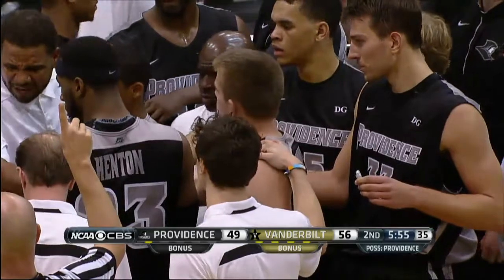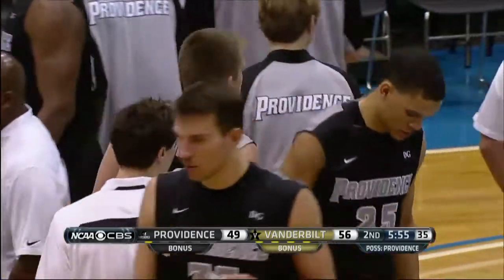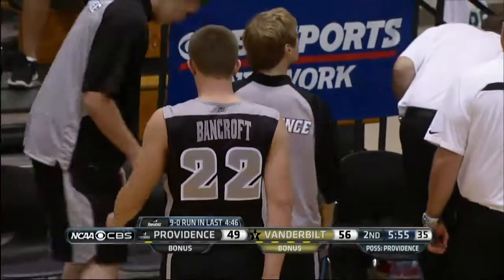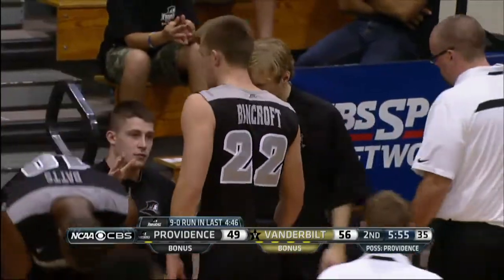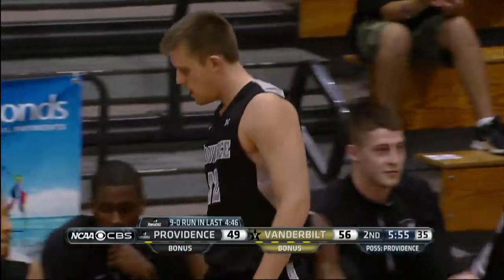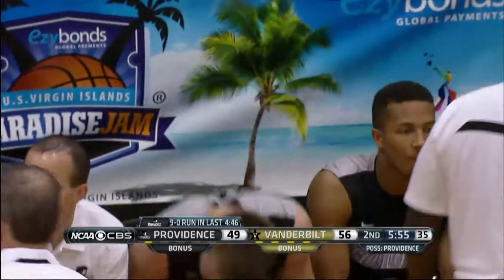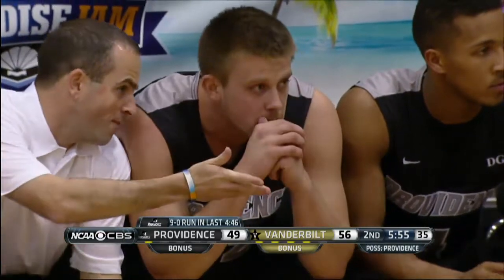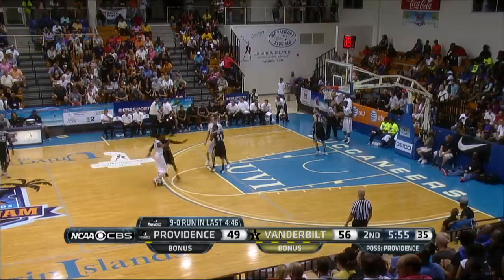With Cotton struggling, Harris has helped pick up the slack, 5 for 11, 12 points. Just what Ed Cooley was looking for. He needs somebody to give his team a spark, and number 22, Bancroft, provided it. See if they can get the flame burning a little brighter as they had to come out of the zone. Now you're going to see some full court pressure by the Friars.